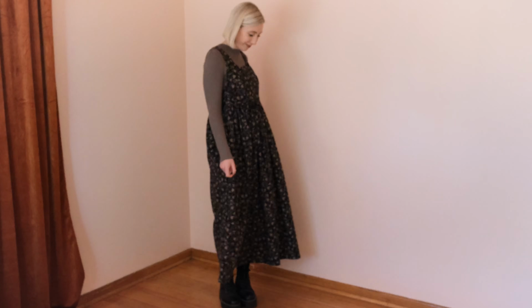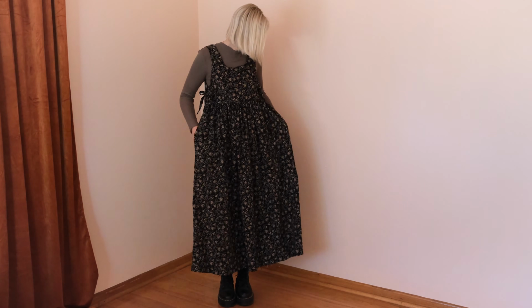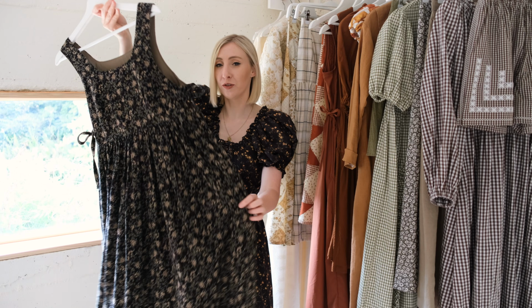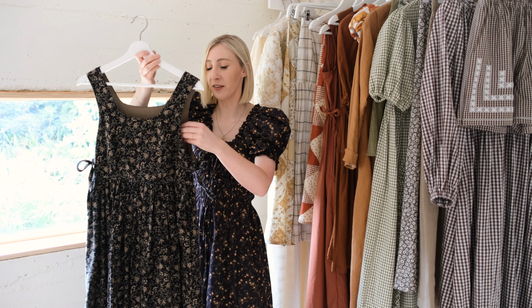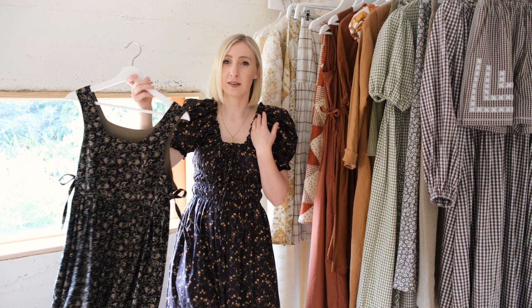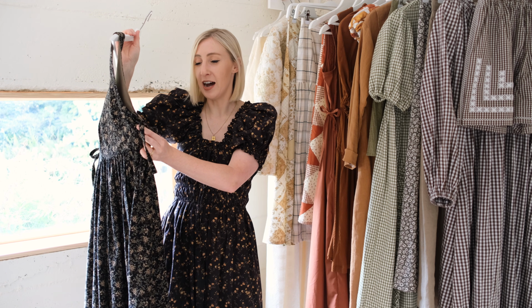I have really loved wearing black this year. That is something that has been a new discovery of mine in 2024. I love wearing black. But yeah, this pinafore is just super long, perfect for layering. I can wear jumpers and sweaters underneath, but also long sleeve turtlenecks. It also has these ties at the side to cinch it in a little bit, so it's super comfortable.